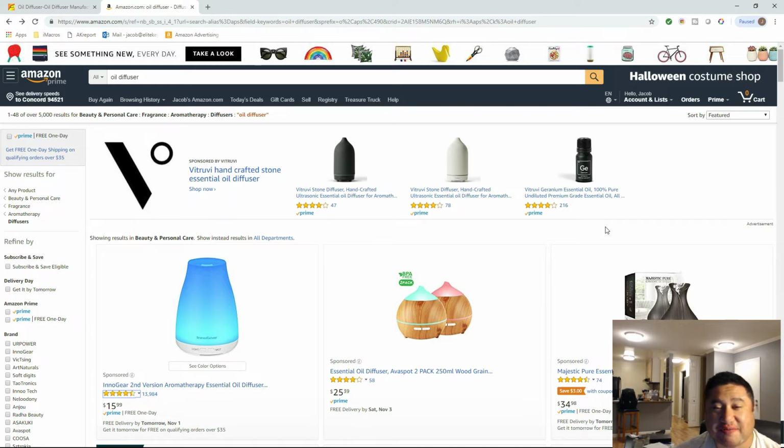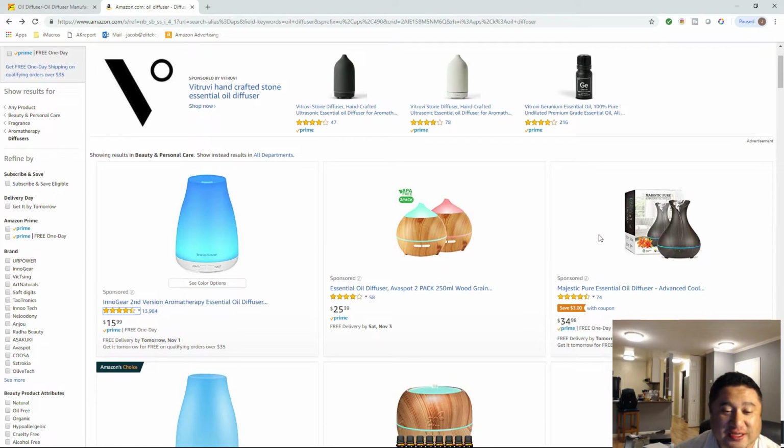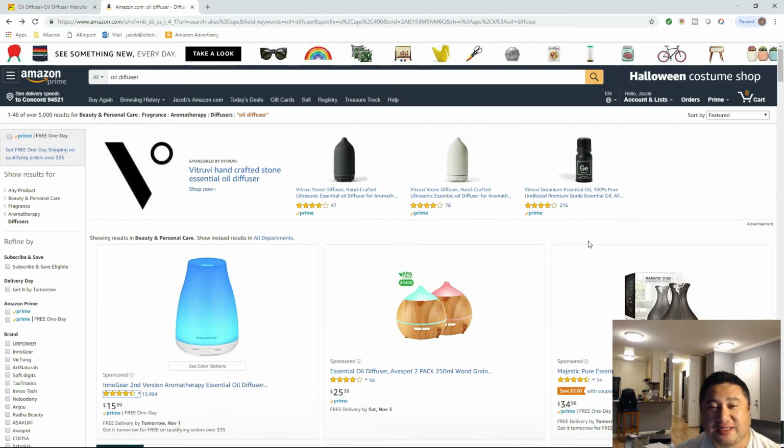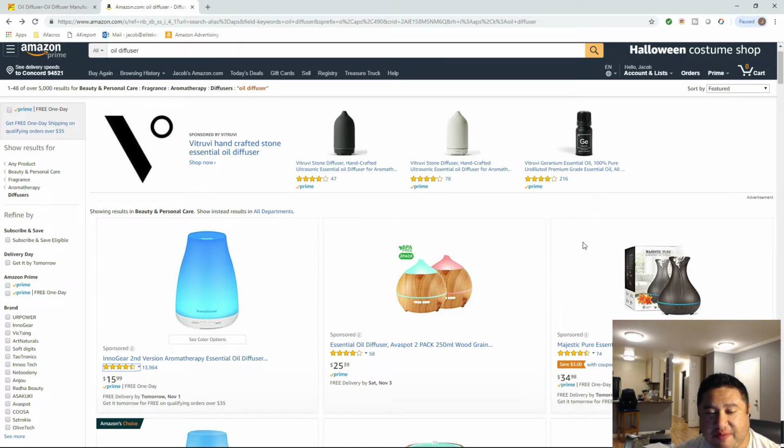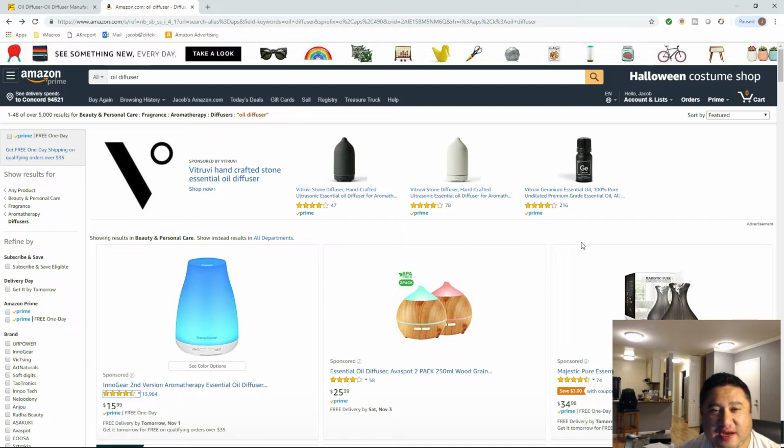And because I want to be an asshole and not just work with books, today we're going to work with oil diffusers, just to get my point across that this can be done with any competitive keyword, not just for books. But let's think bigger. How about competitive products as well, in case maybe you're like me, a little bit curious about Amazon FBA, maybe you want to make some more money? I'm learning right now that it's got completely different mechanics, but it's the same game as Kindle publishing.